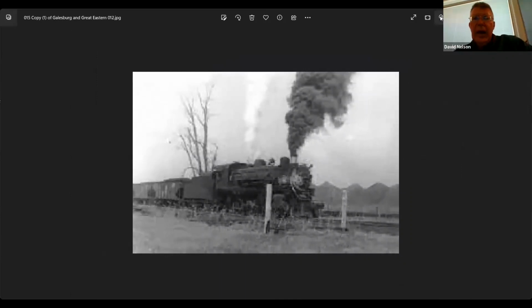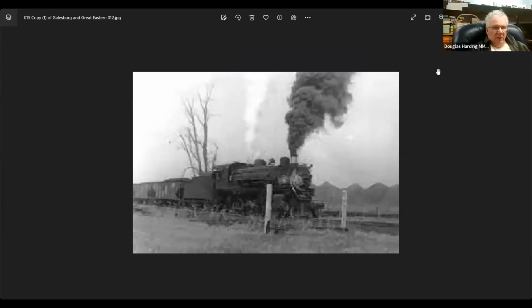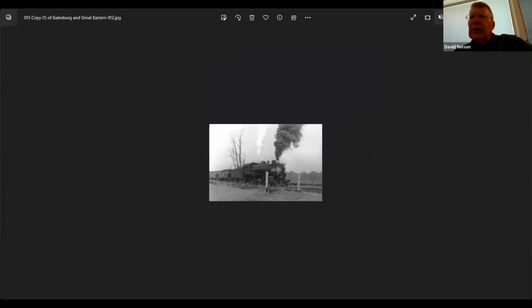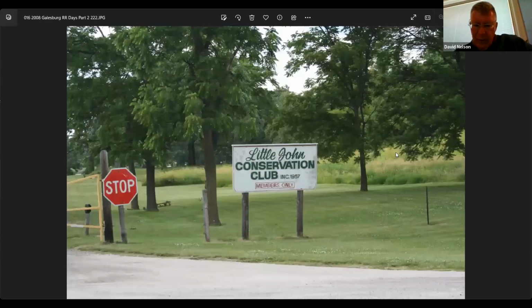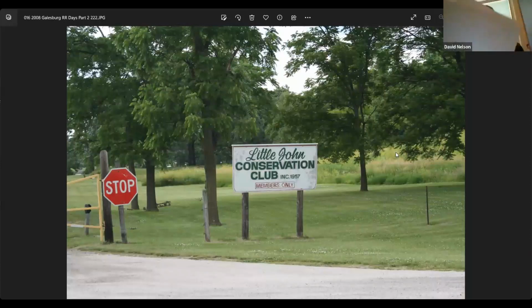As you can see, those are 2-bay hoppers. Common for that period and in that area. So the site of the Little John mine, in common with a lot of mines in that part of Illinois, is now flooded with water, and it's become a privately owned fishing preserve for wealthy Chicagoans.